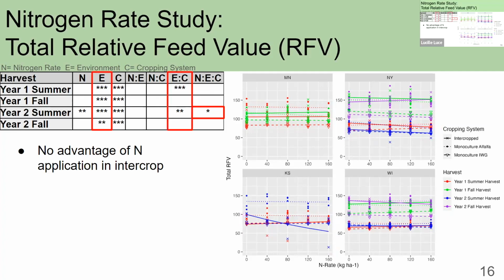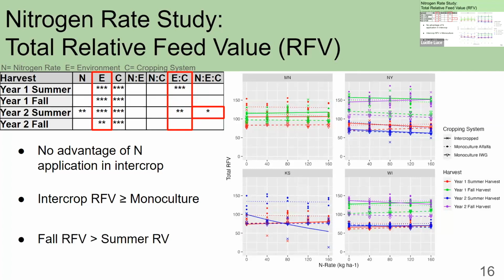While we saw significant cropping system effects across harvests, intercrop total RFV was generally greater than or equal to RFV in monoculture Kernza across locations and harvests. Both total CP and total RFV were generally higher in fall harvest than summer harvest across locations, cropping systems, and nitrogen rates. Though we did not yet analyze spring harvests, we would expect to find similar things, with spring quality higher than summer quality. This higher quality forage in these marginal seasons could be more valuable to farmers by helping bridge any existing feed quality gaps after the main forage growing season.